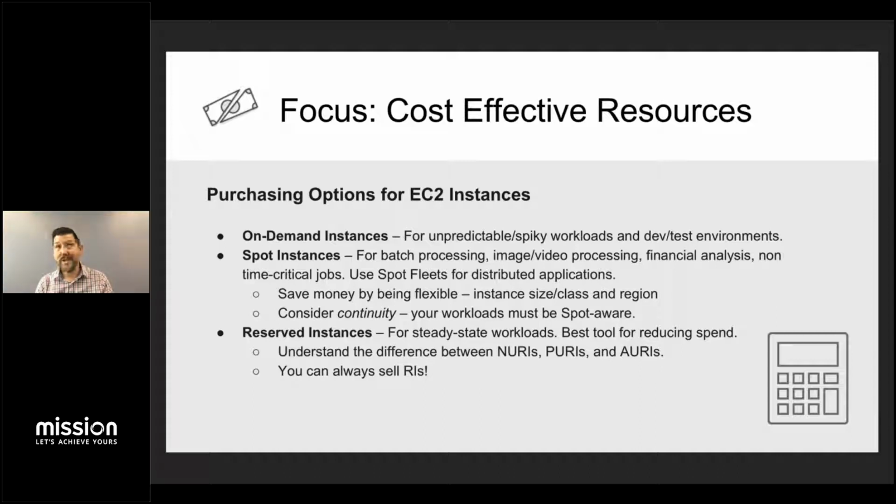Now, you can get up to a 90% discount over on-demand pricing using spot instances. So they're a really important tool in your tool belt. And you can save money by being flexible. A common mistake people make when using spot instances is that they won't be flexible on the region that they're in, or they won't be flexible on the types of instances, sizes, and classes that they're willing to take, right? Be more flexible and you'll have more success bidding in the spot market.